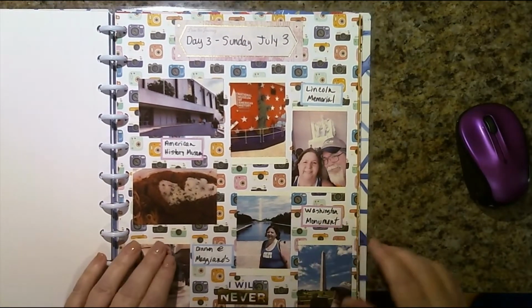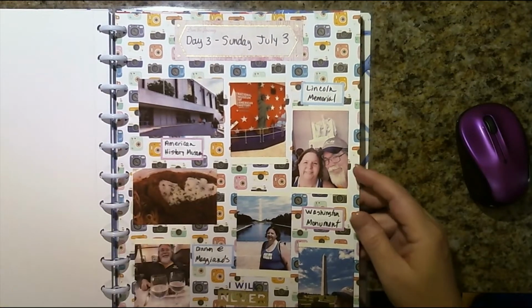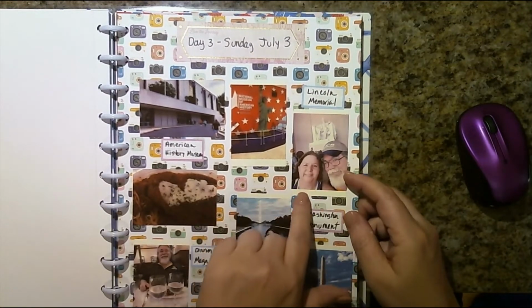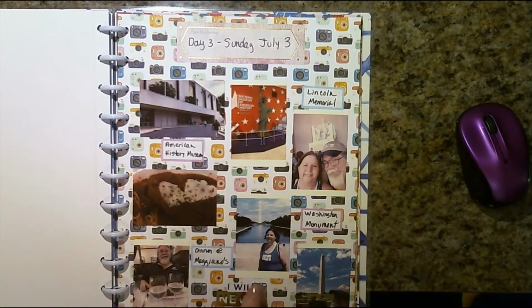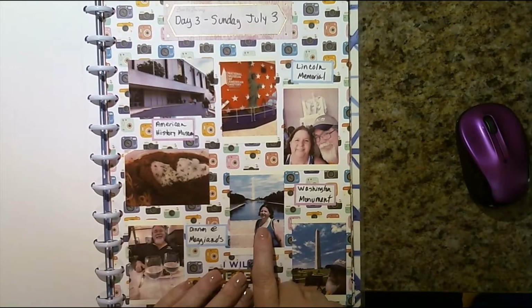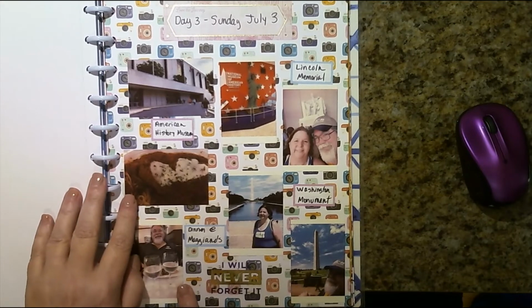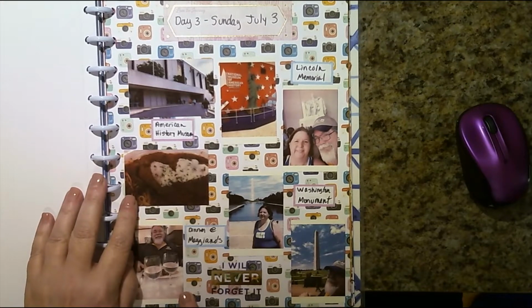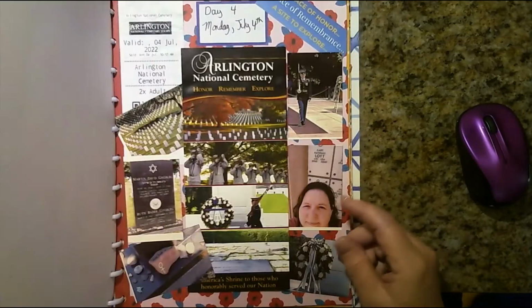Okay, day 3, some of the places we went: the American History Museum, the Lincoln Memorial. He definitely wanted to make sure we went there. If we did nothing else, we went to the Washington Monument. There's me with my squinty eyes because I forgot my sunglasses. And then we had dinner at Maggiano's, which was just a walk from the hotel. Had a really nice time doing that.